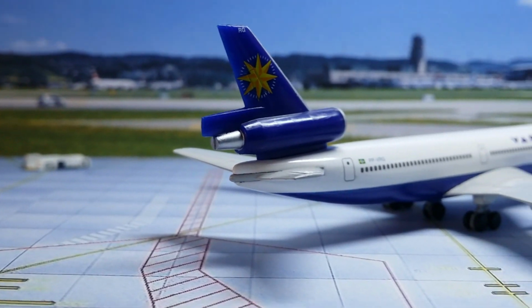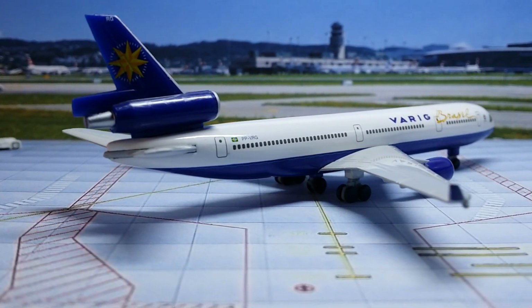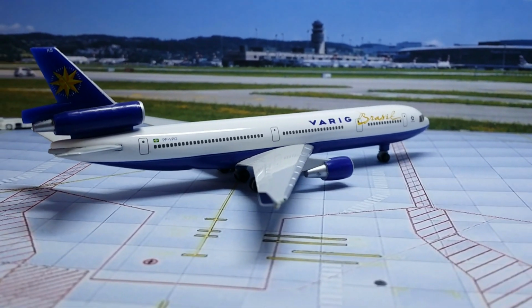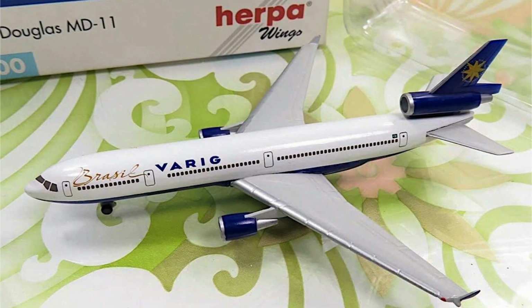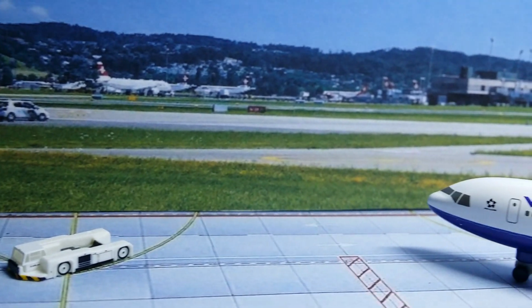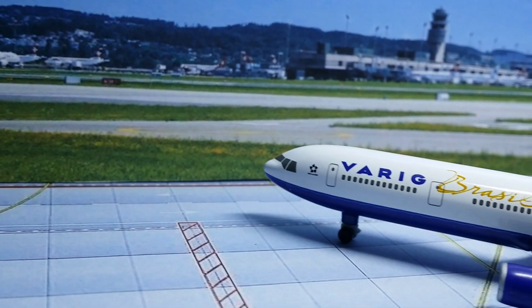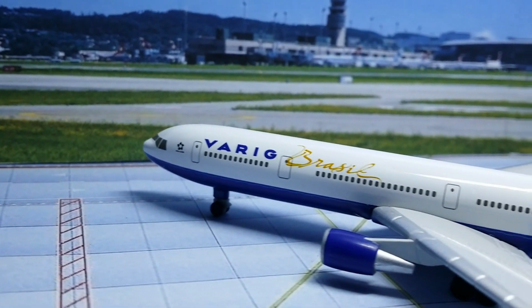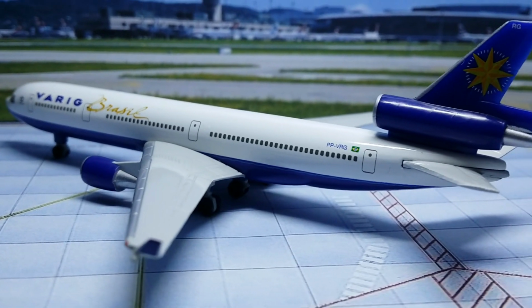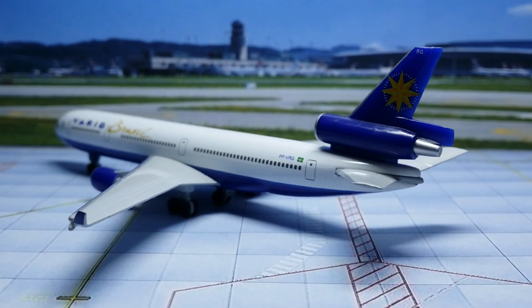Now it's worth noting that this is the second release by Herpa from 1999 to 2002. Because the first release from 1998 had the titles on the port side of the aircraft incorrectly written as Brasil Varig instead of Varig Brasil. Also, there was no Star Alliance logo or aft fuselage registration on the first release. Herpa never made a new generation version of the MD-11 in this livery, so for fans of Varig and MD-11s, this OG release still has value today, I'd say. Let's take a closer look.